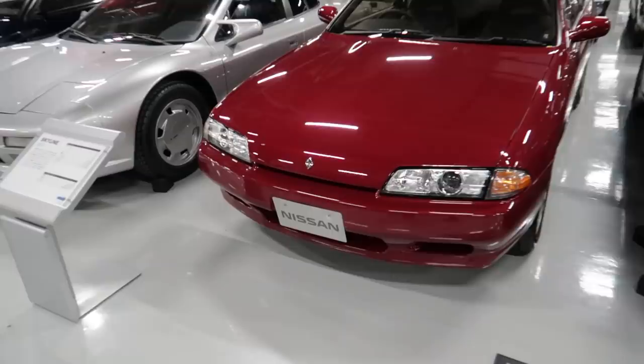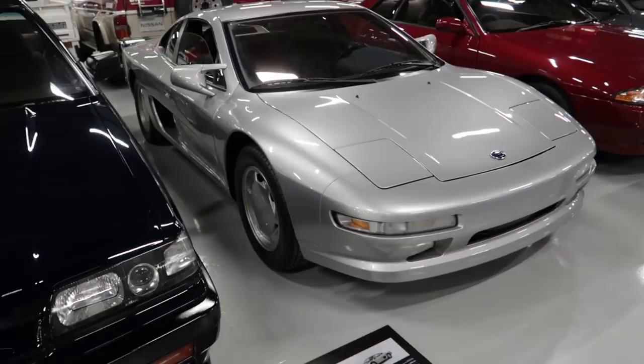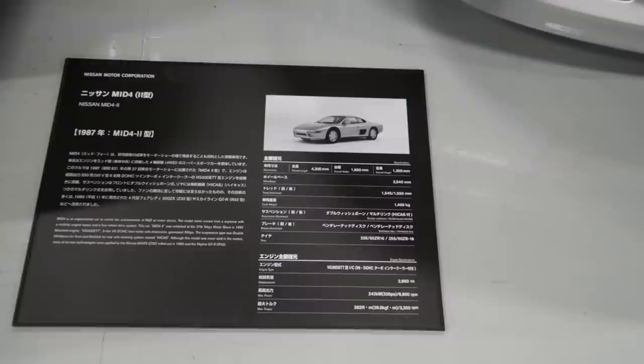Moving into this thing. I've never actually seen one of these. Wow, I didn't know Nissan made this. Learn something new every day. MID4. MID4 too. Wow, 330 horsepower at 6,800 RPM. It had the VG30 DETT in it, so twin turbo. Huh. Very unique. Very cool. Didn't know that. Then we're back to the Skylines.